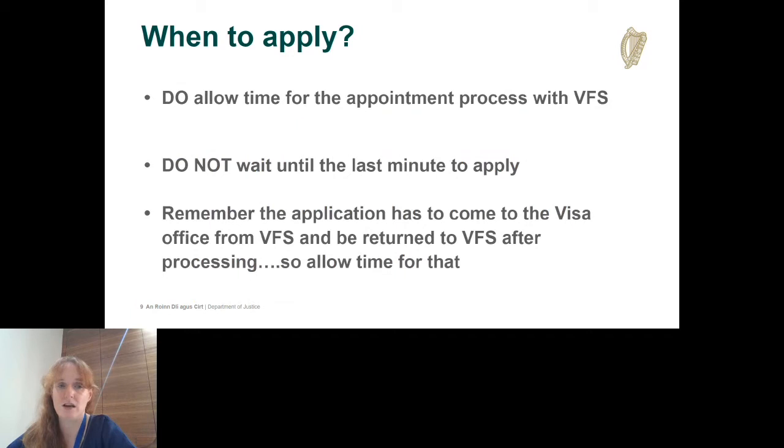Please do allow time for your appointment process with VFS. That's really important. They're a busy office. They do a lot of visas for a lot of different countries. So you really have to allow time to get your appointment with VFS. Don't wait until the last minute to apply.